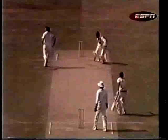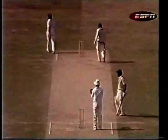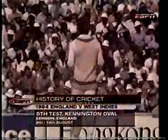And there's some more for him there. And it's a long chase. Take the 3. Haynes quite keen to come back for the 4th, but Dujon quite wisely would have nothing to do with it. So 201 on the board.